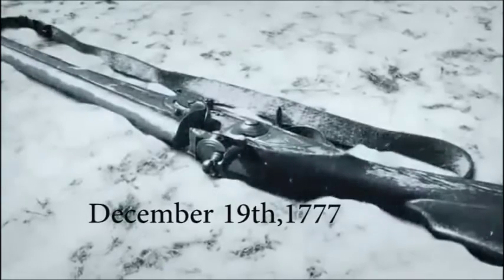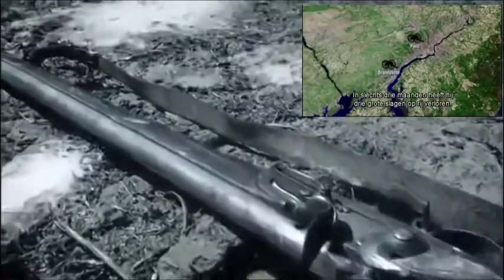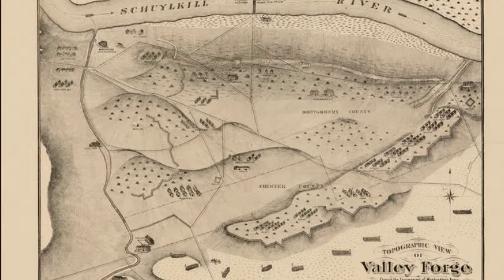The date is December 19th, 1777. George Washington just lost 3 battles in the span of 3 months. Because of these losses, the British were able to take Philadelphia. George Washington moves his army of about 12,000 troops to Valley Forge.